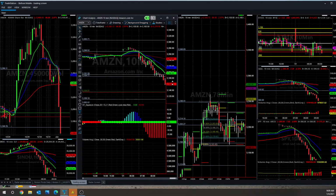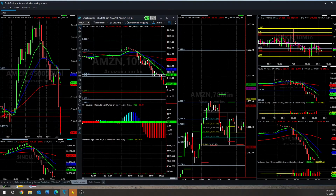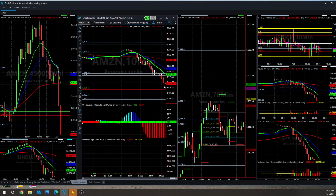So I'm going to close out the Amazon trade. You could sell half, put your stop at 3165. We're going to sell out here, take the profit at 3160. This is well into the $13 to $15 range on the option. Right here, it's a $20 move downward.